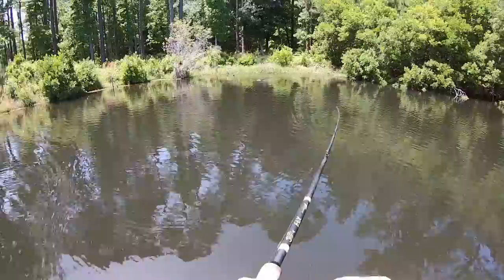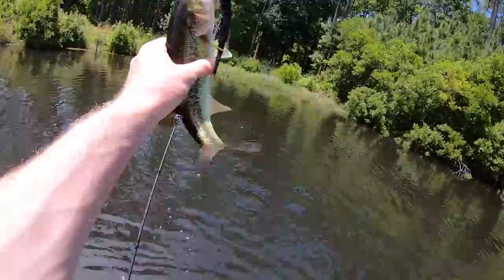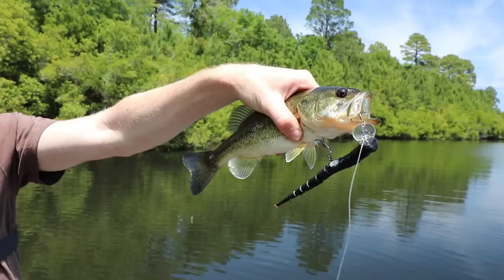There we go, got him. First one on the snake, and I think my bait is actually the same length as my fish. What is going on? Look at that. That is hilarious, guys. I can't believe this little dude went after that. Ambitious little guy. Take a look at that. This bait is literally almost just as long as this little small fish right here.